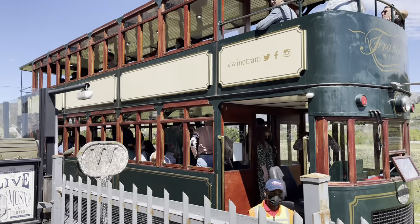Stop two on the wine tram, we stopped at Franschhoek Cellar. For stop three, we're going to stop at Gabri, so we'll see what it looks like. So far, Franschhoek Cellar was, I think, a six wine tasting with six chocolates. It was beautiful. It's a more chilled vibe, this one.